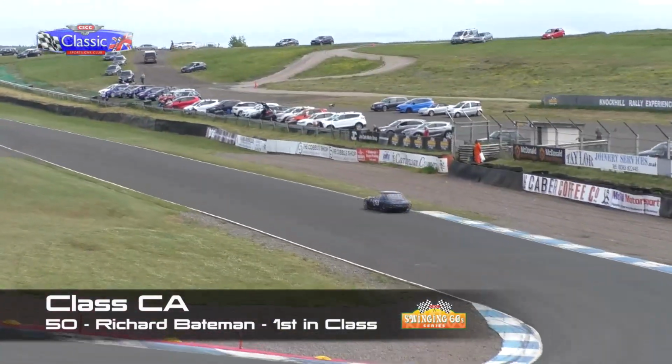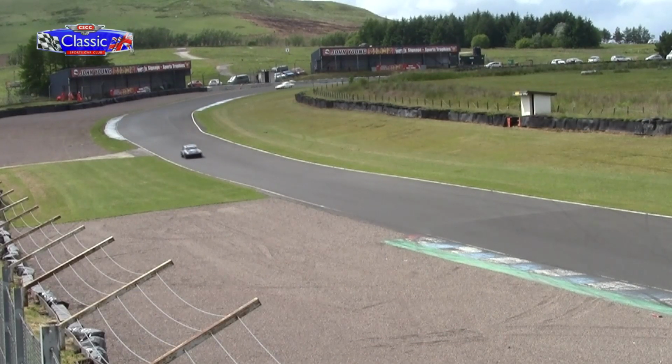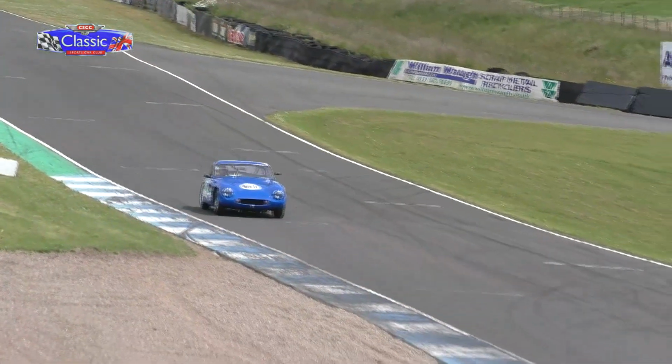That's Richard Bateman in another Lotus Elan. He was first in Class CA, as we see him coming down the back straight. Clark's corner is a tricky corner. A lot of people do make mistakes at that corner.